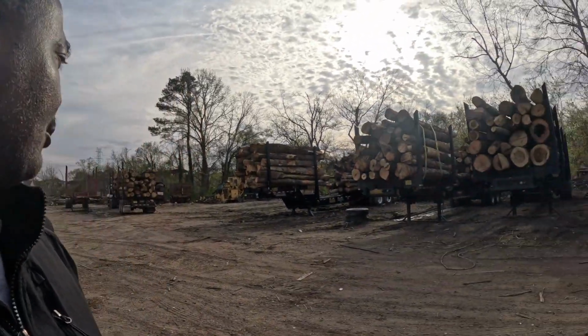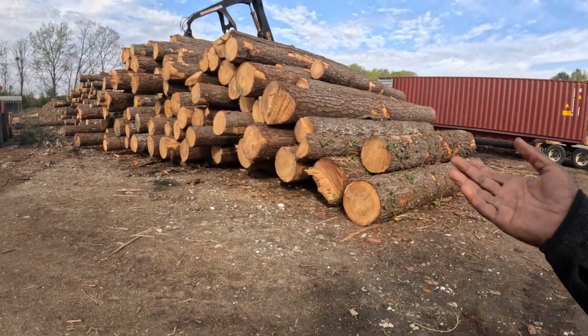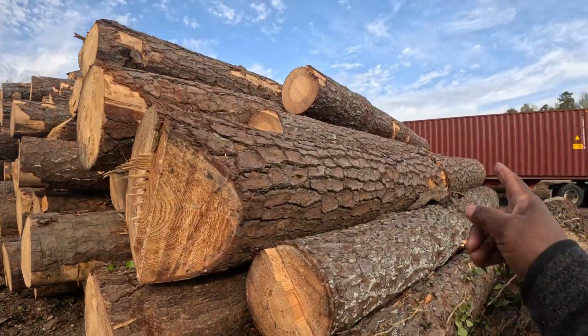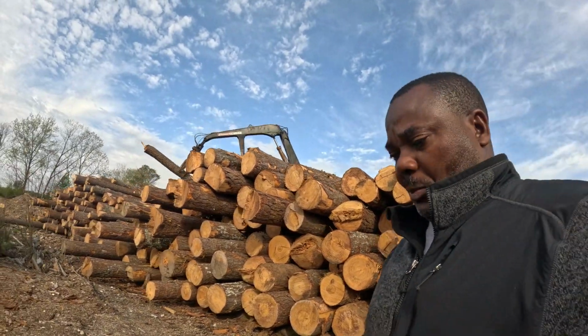Here we are in Mableton today in Atlanta, Georgia. This is where we are. We are picking up these logs, guys. Heavy logs. They're fresh, quite fresh. Very heavy. That's the container there. That's what I brought in. So I'm gonna be loaded with these logs and take them to the railway yard.